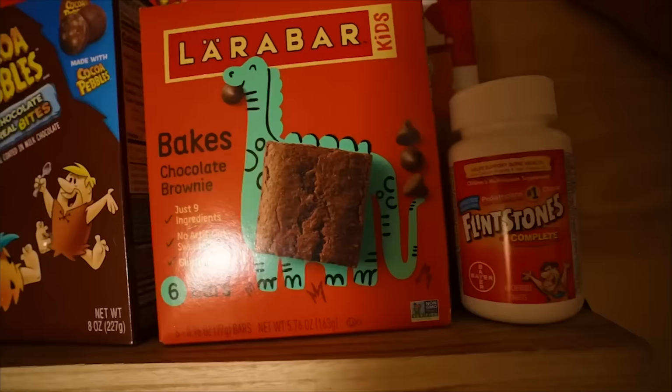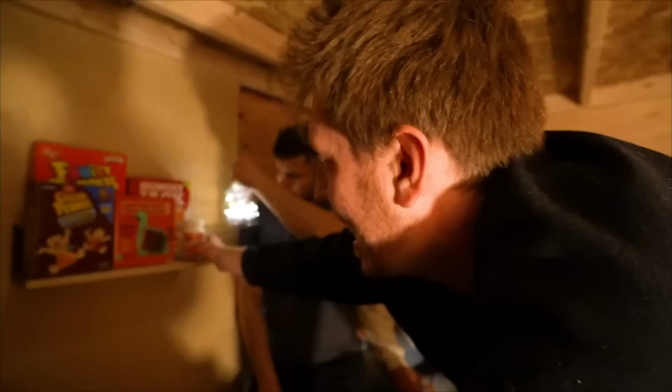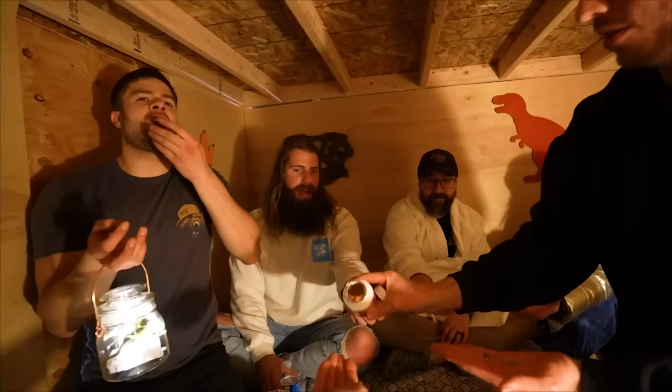This corner, we've got the snack area. Fruity Pebbles, obviously, we've got the cool characters. And of course, Flintstones vitamins. Everybody needs a vitamin to stay healthy. That's the good stuff. I've got four geodes, so four of you can take turns.